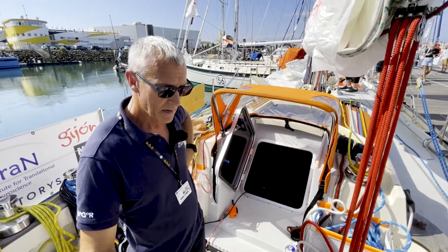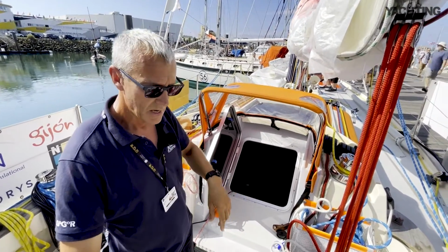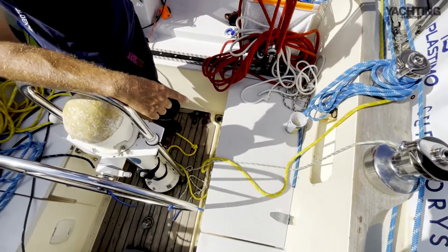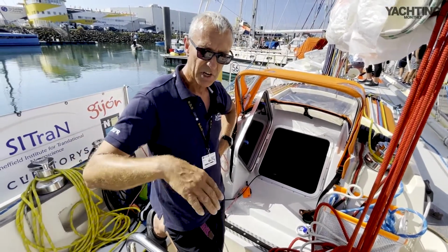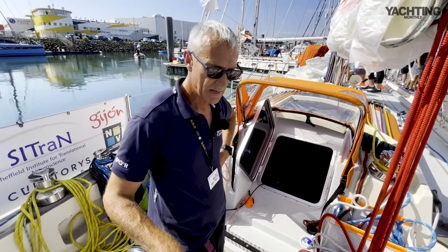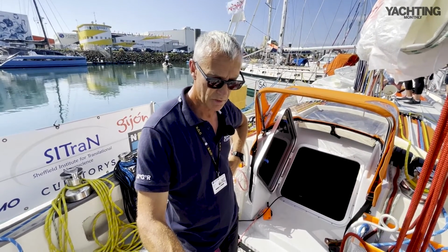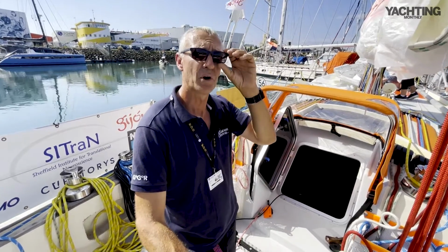And then a lot of the further modifications are to do with rule compliance. So the cockpit lockers need to be watertight. Underneath the cockpit lockers, we've got a separate watertight lid. Every cockpit locker and the lazarette is a separate watertight area from all the others, and each one has its own bilge pump, so I can pump water out of those. I've got a total of 15 watertight areas throughout the whole boat.